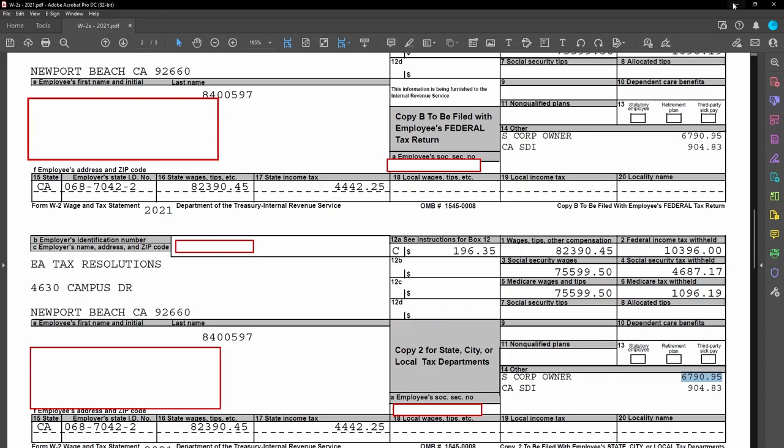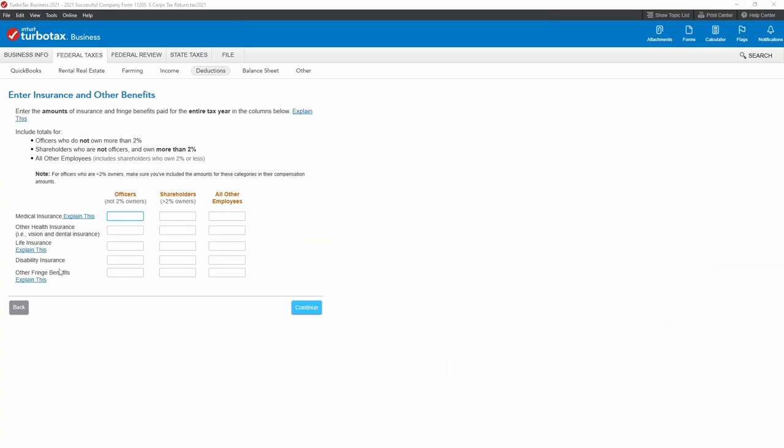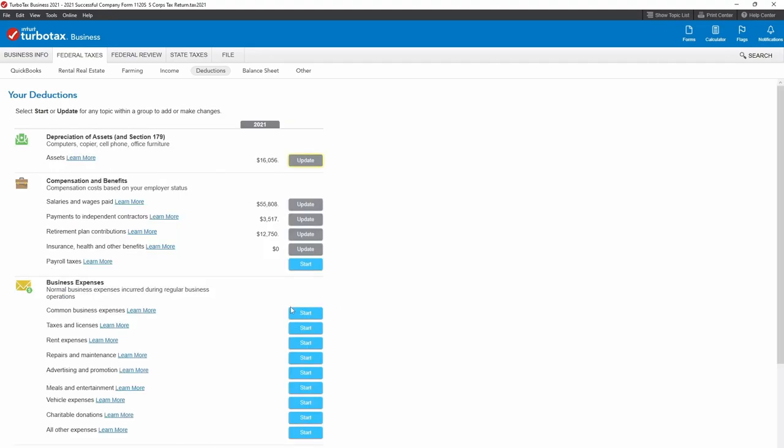Okay, and the same goes for the rest. If you pay that, it will be on your profit and loss, and you can enter the amounts here. But if you pay it through payroll for yourself and you're the officer and shareholder, then you already entered it on your W-2. You don't need to include it here again. Okay, next, payroll taxes.